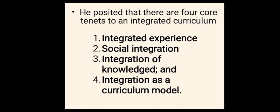So the goal of integration of knowledge and ideas is for the student to use multiple sources to address a question or solve a problem. And it also refers to the student's ability to think across related texts to compare and contrast a theme or topic. By doing this, the student must identify the differences and the similarities of the knowledge or the content.